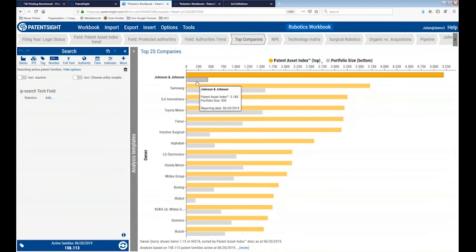If we look at this value, we see that they have just over 430 active patent families, but they account for a lot of patent value. So these patents are protected well, and they're also being cited quite frequently by their peers.